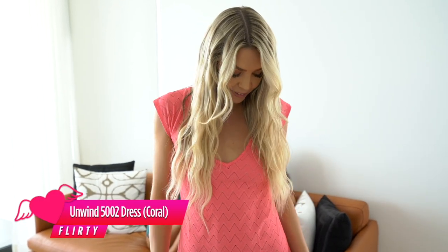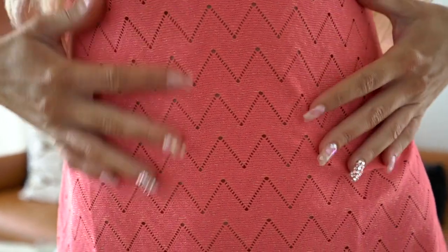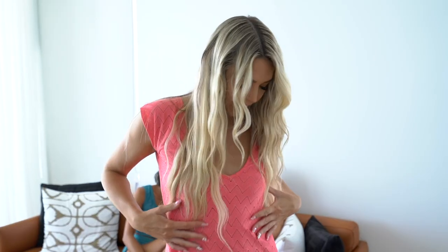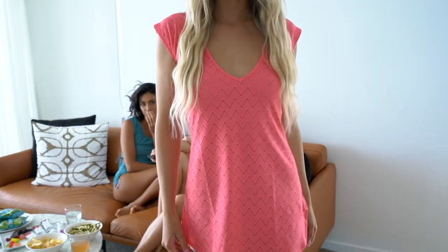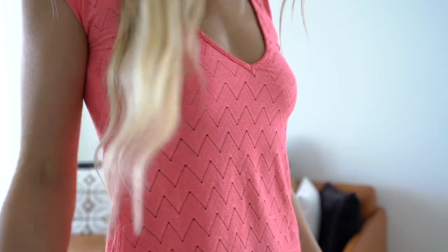So I'm wearing the unlined dress in coral. I love the zigzag detail on the dress. It's perfect for putting over your swimwear or just wearing, watching your favorite TV show. I love that it's a nice loose fit and it has the beautiful little details on the side here. And it has a nice V-neck. And it's the perfect little summer dress.